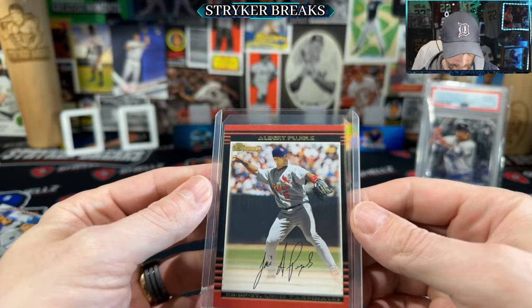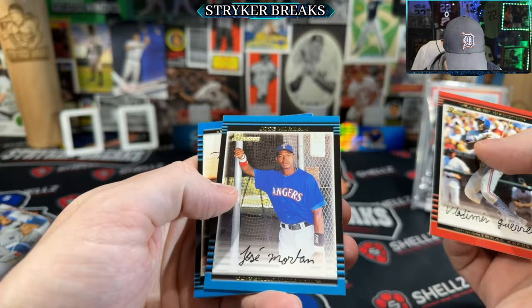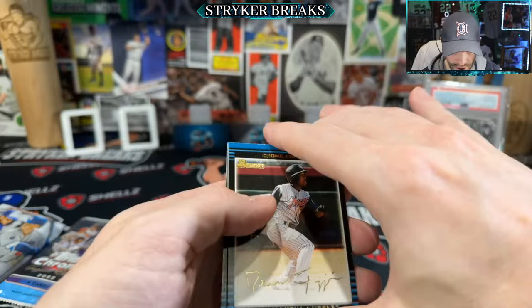I like it. New addition to the collection. And Vlad. Vladdy Daddy. Jose Morgan. Sean Figgins. We got a little bit of brickage, but that's to be expected.